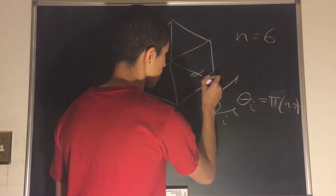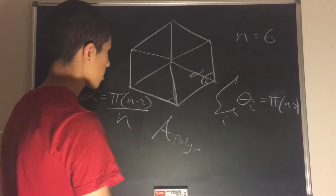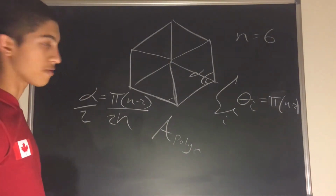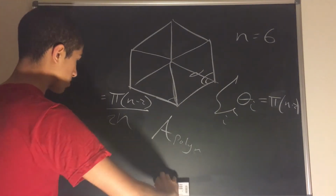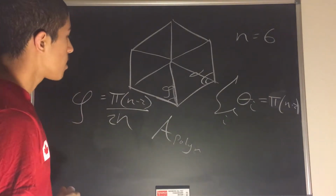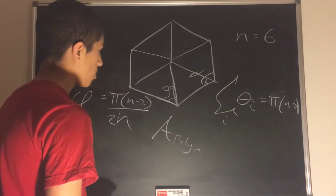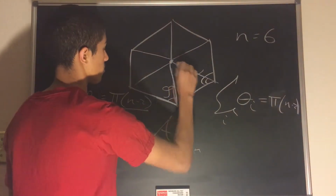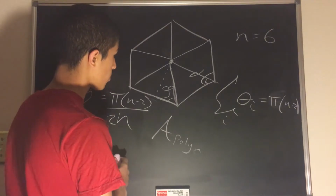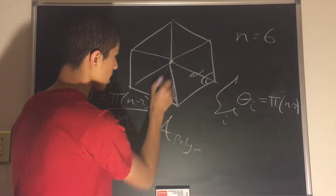So the angle that we would like to be talking about is the angle that the triangle makes. So this angle is just alpha divided by 2. So alpha divided by 2 is equal to pi times (n minus 2) divided by 2n. And just to simplify things, we will rewrite alpha divided by 2 as phi. So our angle here will be phi. And what we are trying to do ultimately is to calculate the area of this polygon here. So we will drop a perpendicular from the center of our polygon to the base of the triangle. So that is our perpendicular, and we will be using that because we know the area of a triangle is half base times height, so we will try to codify exactly what the base and the height are.